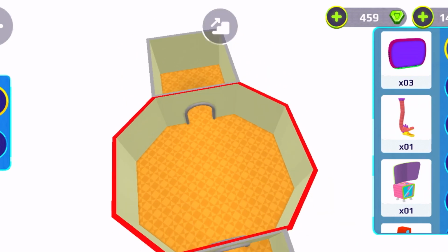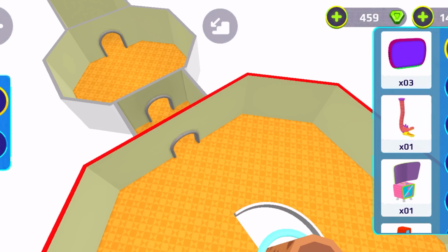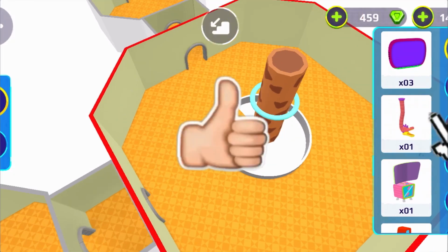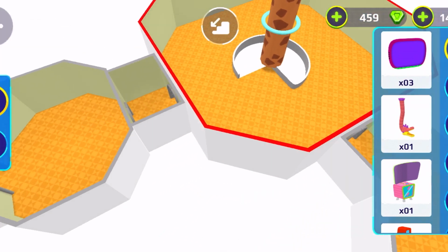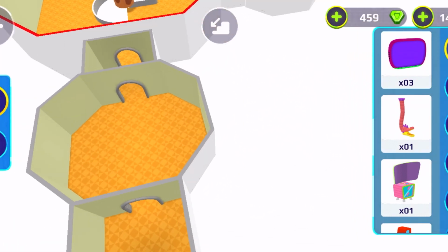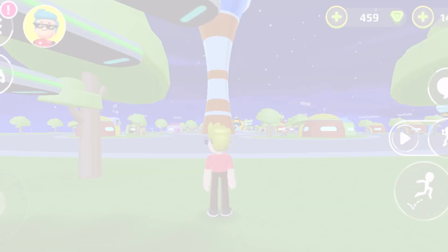So there's a room, another room, and a room. And on top of the treehouse, there's a lot of rooms. Wow, I really thought the treehouse is kind of small, but guys, it has a lot of rooms. But there are houses that have much more rooms. So guys, this is the treehouse. It's literally super, super cool.